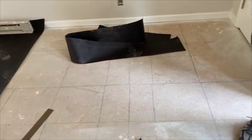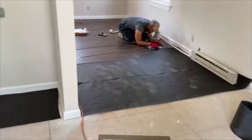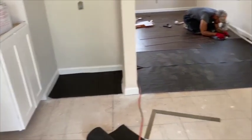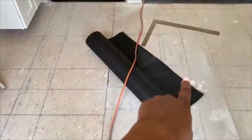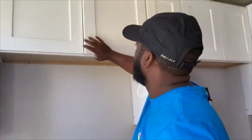Is the same floor gonna go? Oh, so it's gonna run all the way through. I didn't know they had to put this stuff down before they actually put the floor. It's called underlay. It basically keeps the floor stable.